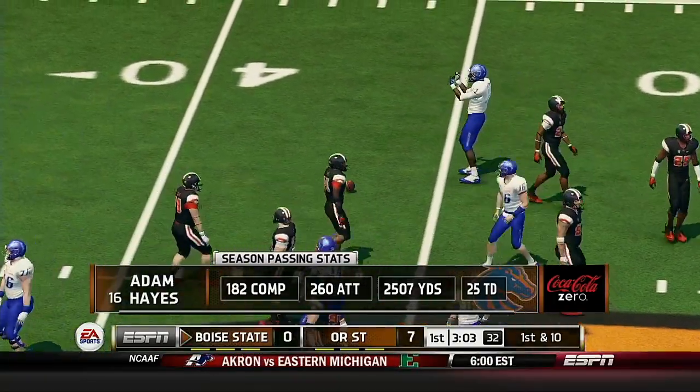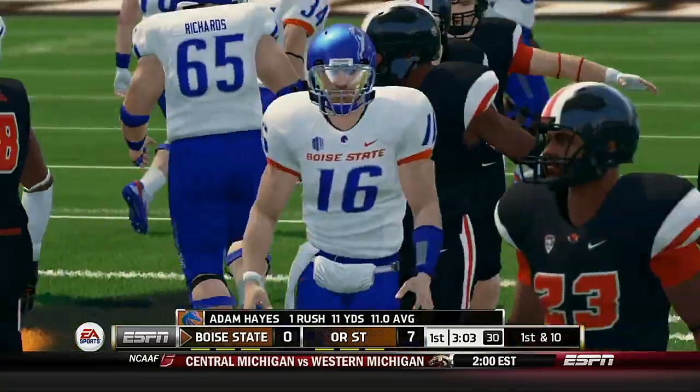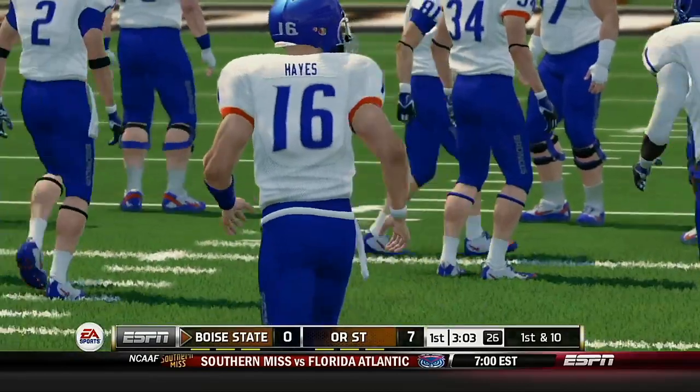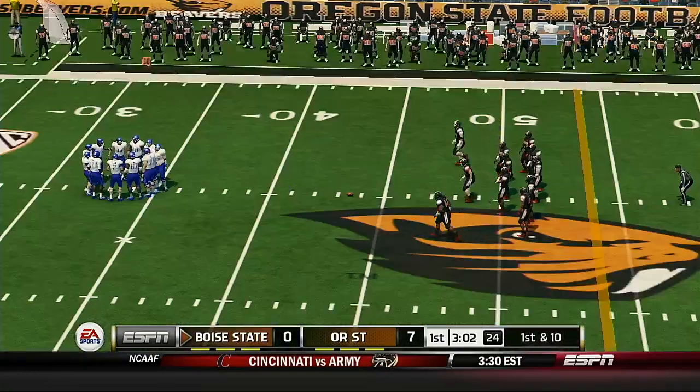Boise State's got a guy that's in the running for a national award here, and you know, the best time to talk about awards really is after you win them. Right now, it's all speculation. He's just got to play the game.